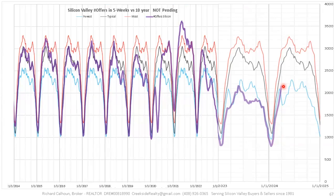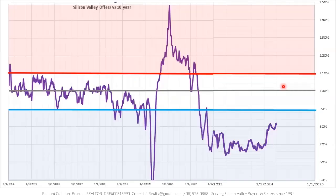We're going to have less buyer activity, which is going to cause the market to slow down, less offers accepted. Same concept, you stretch out the gray line in a nice straight line. We're only at about 82% of where you'd expect the number of offers to be. So we're missing 18%, almost 20% of the marketplace. So that favors the buyers.